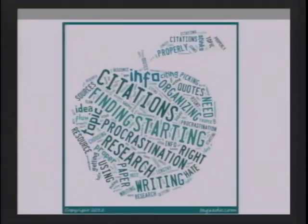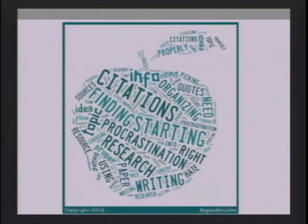So here's a word cloud of the kinds of responses I got. This is just from my most recent semester's worth. I haven't saved several semesters worth of these, but I plugged spring 2012 responses in here. You can see that citations come in for a good bit of hate. But you can also see the words finding, starting, procrastination, and topic are pretty well represented here.